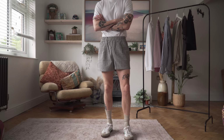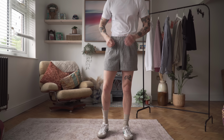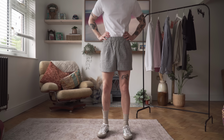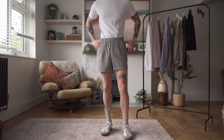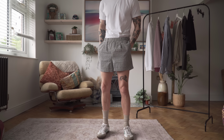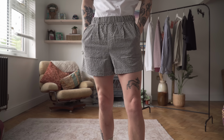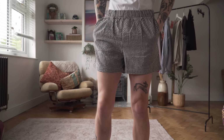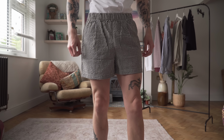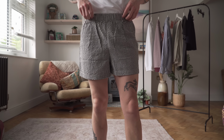I have a second pair of shorts which I just had to show you guys because it's one of the biggest trends of the summer. These are the Seersucker Easy shorts in a black and white gingham pattern, size small. I don't really chase trends these days, but I'm very aware that wearing boxers as normal shorts is really popular at the moment. If you're undecided but want to dip your toe into that trend, then these are going to be perfect for you. They definitely have that boxer short vibe with the gingham pattern, but at the same time they stand up in their own way, especially with that Seersucker fabric, which is not something that I've ever tried.